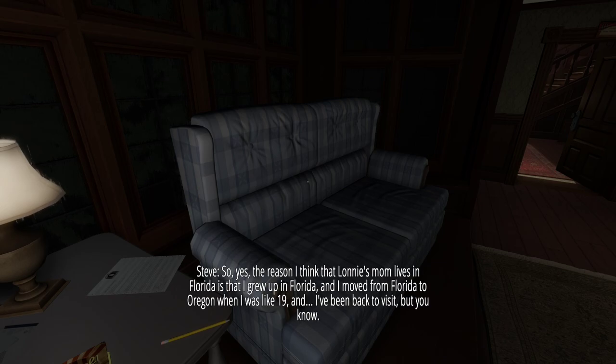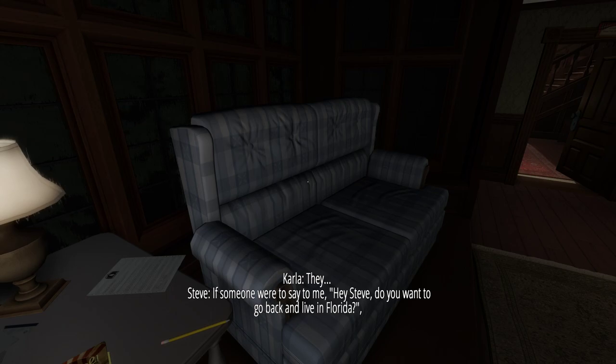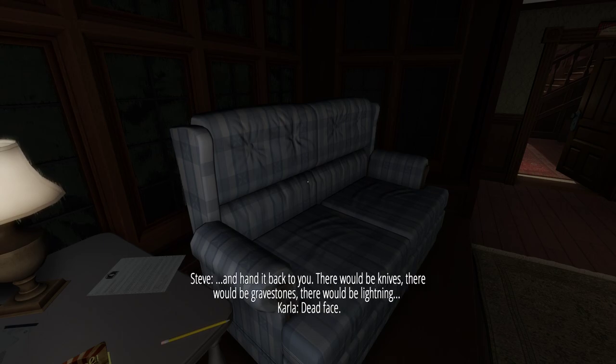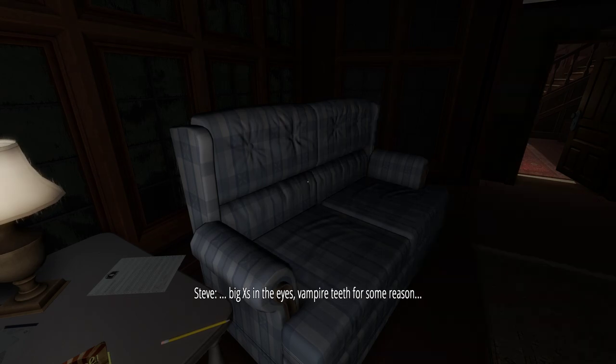The reason I think Lonnie's mom lives in Florida is that I grew up in Florida, and I moved from Florida to Oregon when I was like 19, and I've been back to visit. But if someone were to say to me, "Hey Steve, do you want to go back and live in Florida?" I would take a sheet of notebook paper and write "no" on it as big as you can get and hand it back to you. There would be knives, gravestones, dead lightning, a face, big X's in the eyes, vampire teeth for some reason.